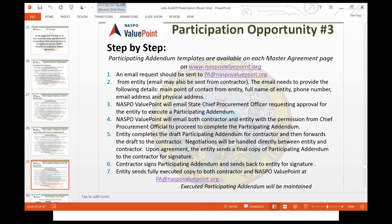So what we'll do is I will forward this to the appropriate education and outreach person, and they'll reach out to the CPO within the state just to make sure that they don't have any objections. And we'll do it all through email. And we'll also include the point of contact in the city or the polysub that wants to utilize the agreements. And once we receive a confirmation back from the CPO, then we'll advise the political subdivision and the contractor accordingly. And then we'll just go about executing the participating addendum per the normal processes.